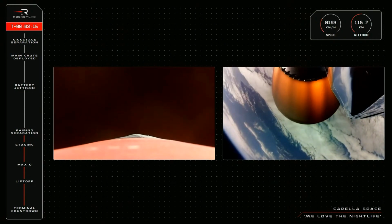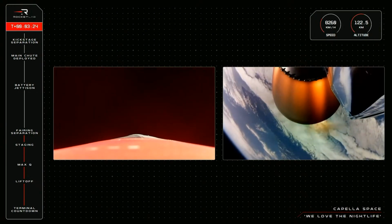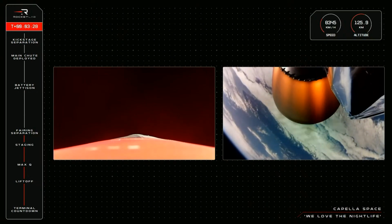You saw it there on your screen. Electron's fairing has split apart and fallen away as planned. Capella's Acadia satellite is now exposed to space from atop Electron's kick stage and ready for payload deployment within the hour. Electron's battery discharge is nominal.